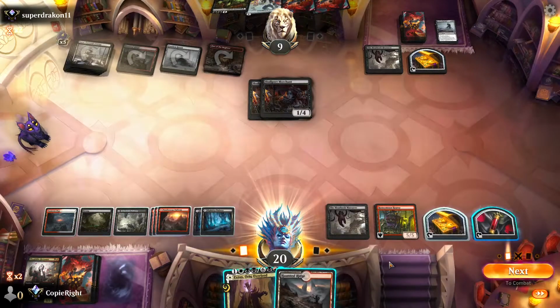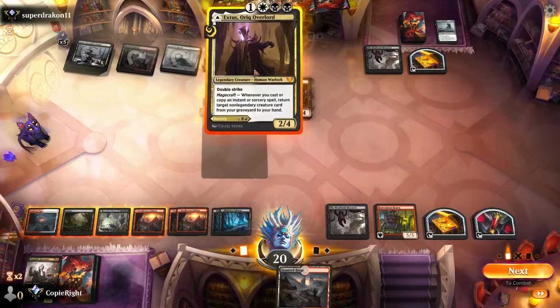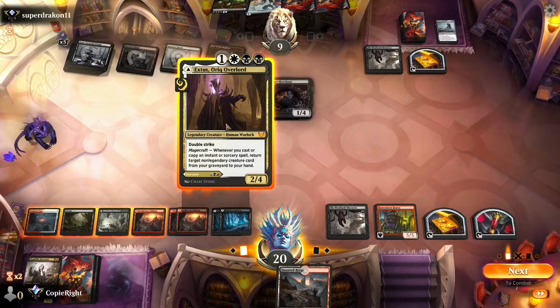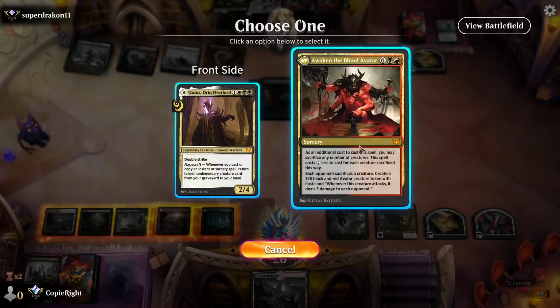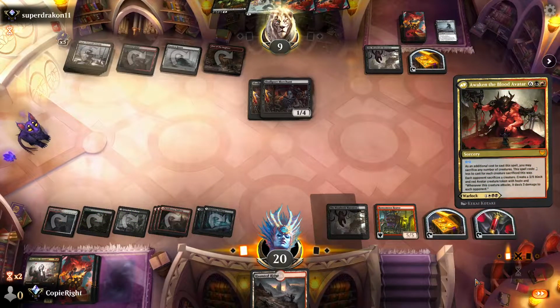My turn. Okay. We can try to cycle it, but then I'm scared that I maybe will not have enough mana to play my Blood Avatar Cult. But let's do it, right? Let's play the Blood Avatar Cult. You sacrifice something, and then we are gonna go in and make 3 damage.